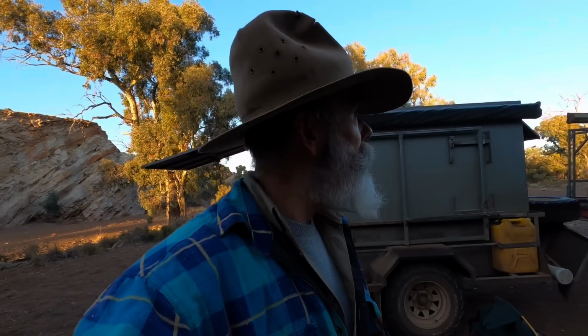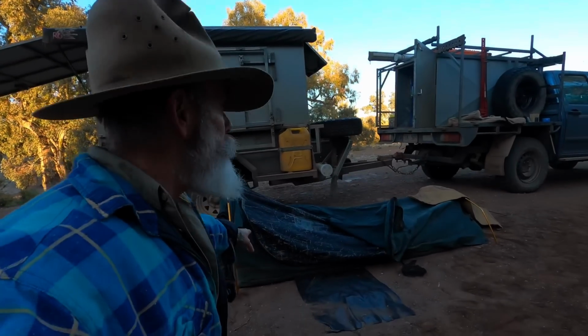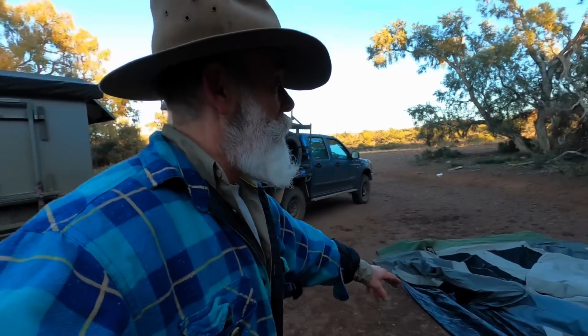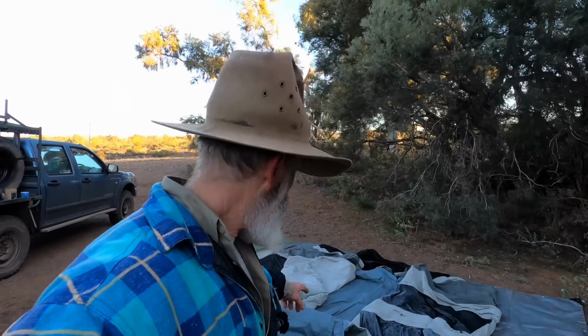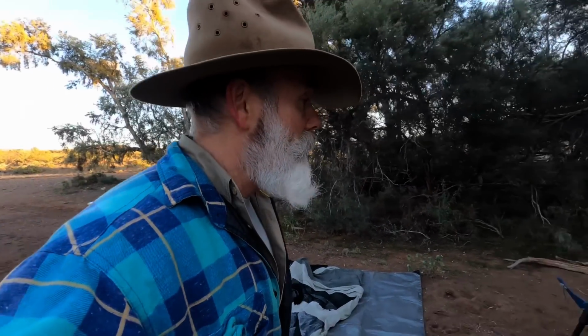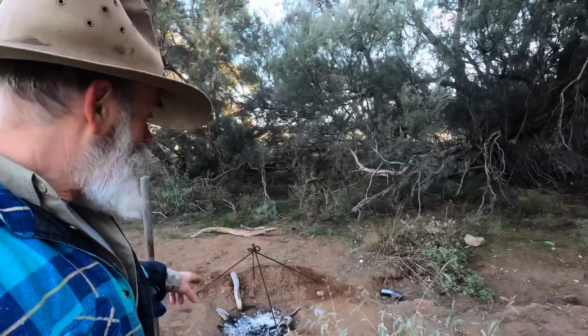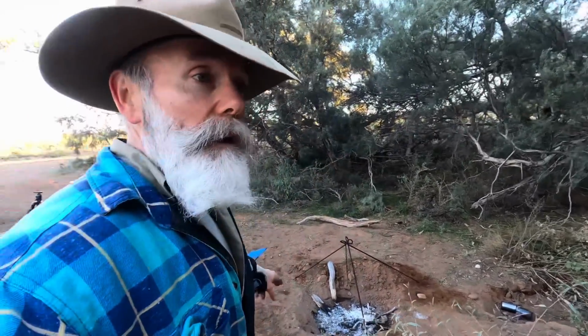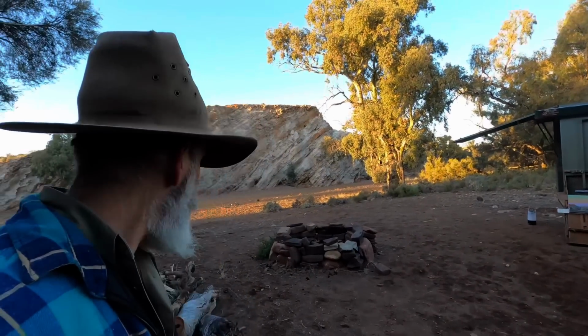Now, there's the sleeping arrangement just here. Nice simple swag. There's what I said, the tent, which has actually got frost on it now. The tent from the last camping trip, like I said, trying to get it to dry. The little campfire I've set up here, which I'll stoke up.